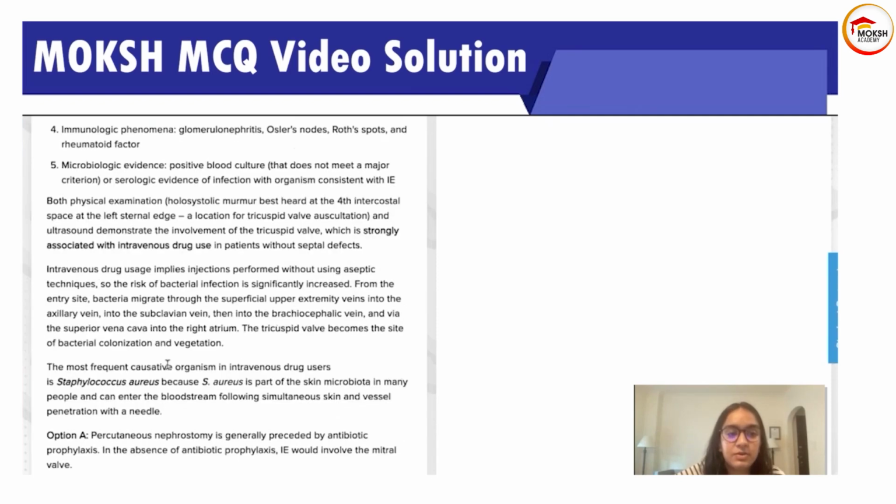You just need to know the minor and major criteria. So let's just go over this a bit. Both the physical examination, which is the holosystolic murmur, best heard at the fourth intercostal space, left sternal edge, which is the location for the tricuspid valve auscultation, and the echo demonstrate the involvement of the tricuspid valve, which is strongly associated with IV drug use in patients without a septal defect.